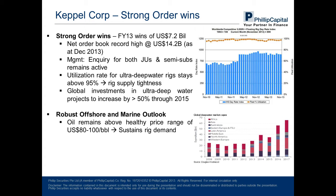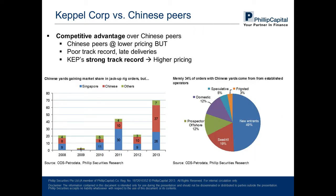As you can see on the diagram above, utilization rate for ultra-deepwater rigs stays above 95%, a very healthy level. This indicates that the rig supply remains tight. And according to Douglas Westwood, global investments in ultra-deepwater projects are expected to increase by more than 50% through 2015. So we should be able to expect ultra-deepwater orders to remain robust going forward. If we take a look at the oil prices, they are still hovering above $100 per barrel, which is also a healthy range. This should sustain rig order demand going forward.